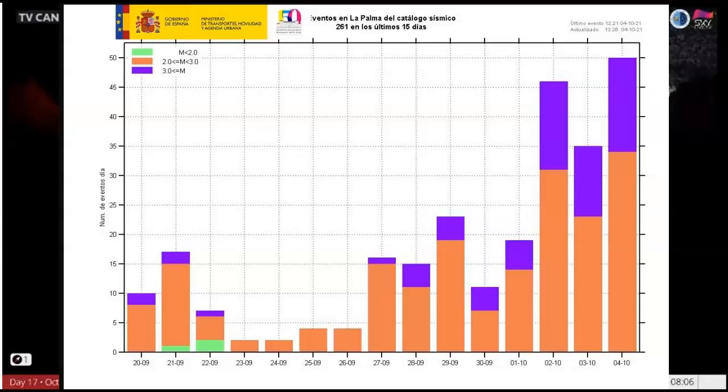But the first day on the 9th, on the far left of this graph, was that quake preceded the earthquake. But after the videos we saw last night, and the cone crumbling on one side and letting that massive lava flow out, today the earthquakes have increased.